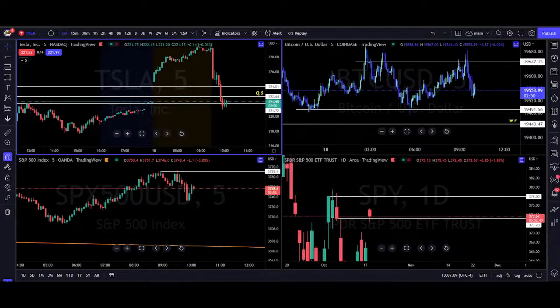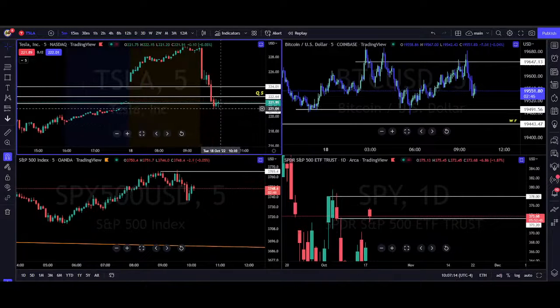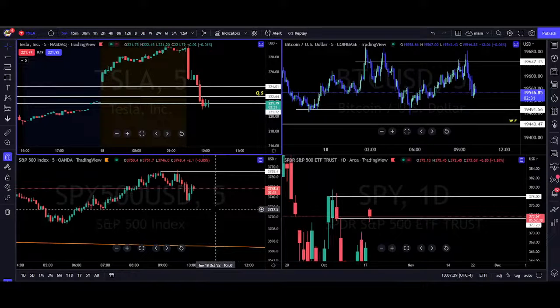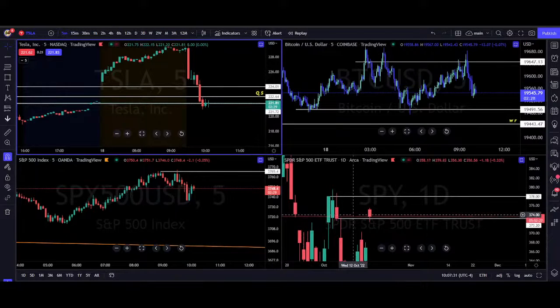All right, we're dropping a ton of frames here, so let's go ahead and wrap it up. Moving on to today, these are some good levels to watch. As Michelle brought up, you got quarterly support right there at 222.64 on Tesla. Maybe it's not today, maybe it's tomorrow or the next day, but that's the level where you might want to be a buyer moving forward if the S&P and Bitcoin and everything starts to become bullish again.